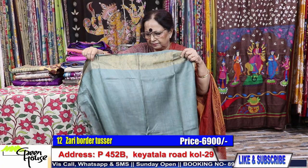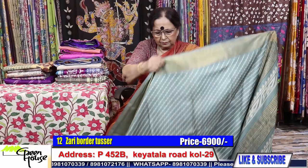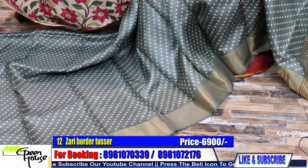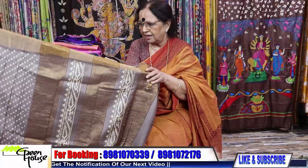And this is the BP. And this is priced 6,900. This is the mixed Korean silk mixed with this tusser. 6,900 for this. All polka dots. 6,900. They look very smart. Somehow I like this. I thought I'll make some with polka dots also.